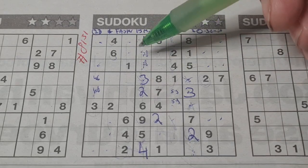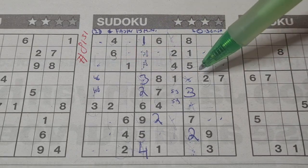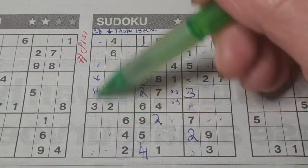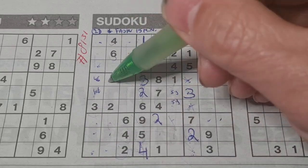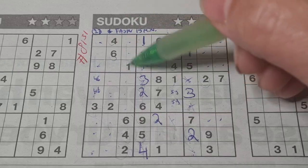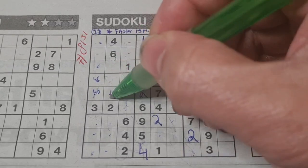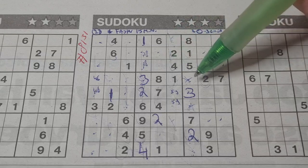Need a 9 here. 1, need a 1 here. Need a 1 there. Yeah. 5 missing numbers in this big square. One of the missing numbers is 1. We have a 1 in the third column, no 1 in these 3 boxes. So the 1 could be here or there. We see another 1 in this row, no 1 there. 1 should be here. Need an 8 here, and I need a 7 there.